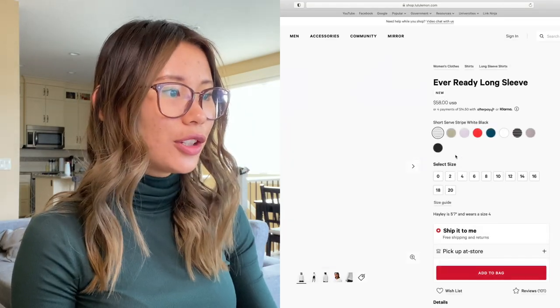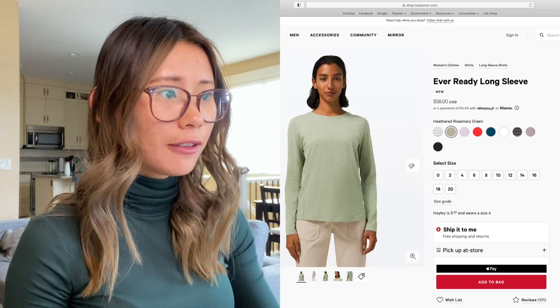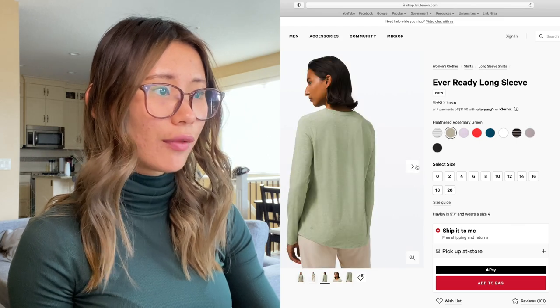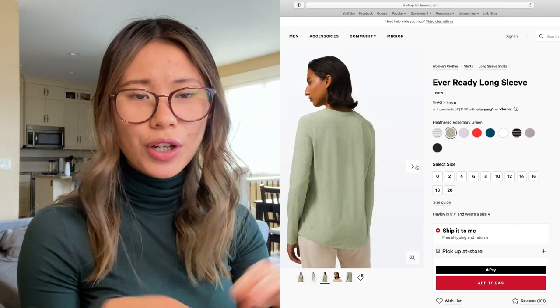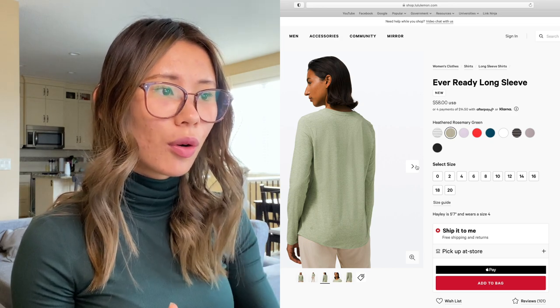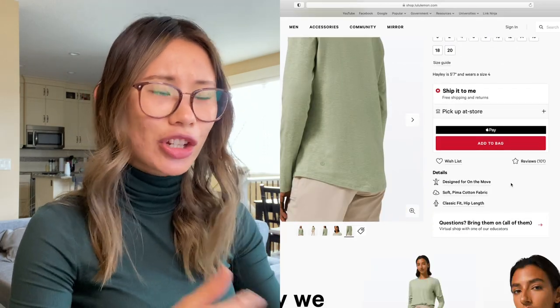Now we have a new long sleeve shirt. This is the Ever Ready long sleeve. And actually, I'm very interested in this shirt. I think all the colors are, again, very nice. This one doesn't have the weird seams in the back like the Back in Action one does. It looks more plain, basic seam stitching. So I'm actually very interested in this top.